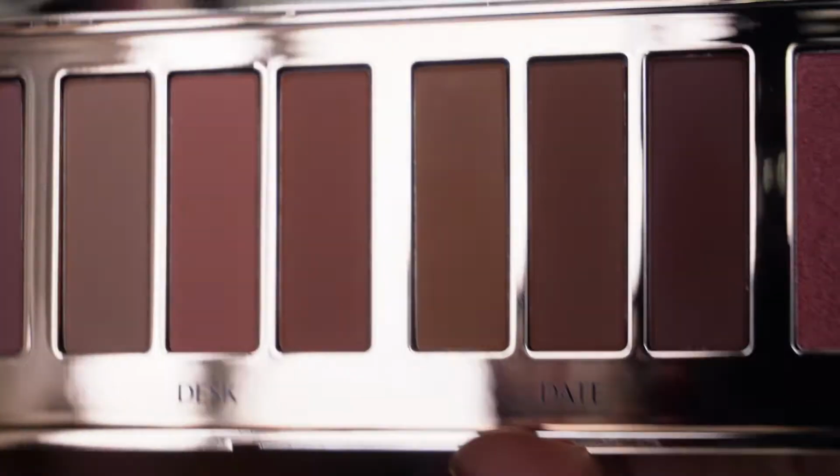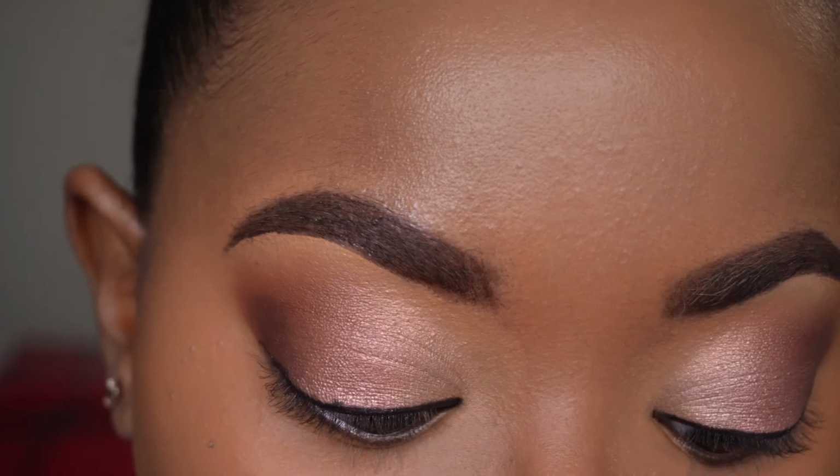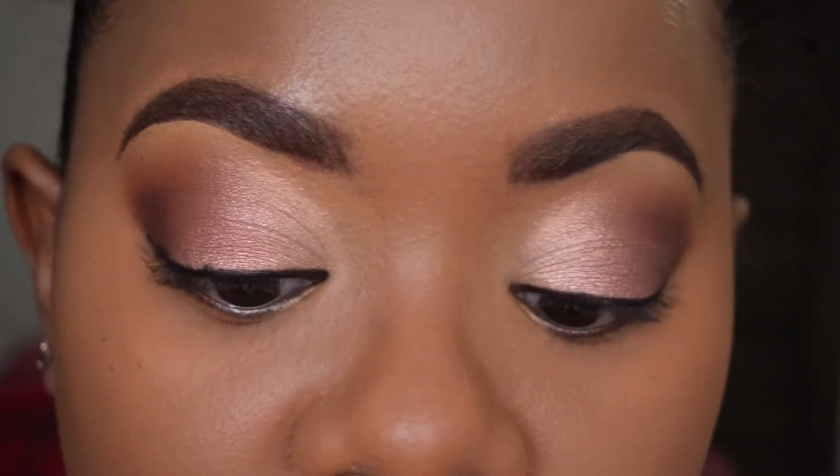Okay, so now I'm just gonna bring you guys back in. I'm gonna quickly do my waterline and then zoom you all back out, and then we'll finish up the rest of the face. So for the waterline, I'm gonna go back into the deep brown shade, and then I'm just gonna sweep that in the outer half of the eye.